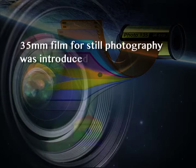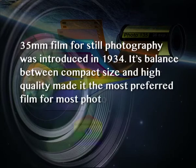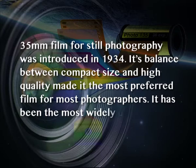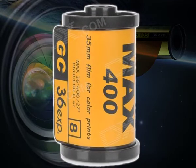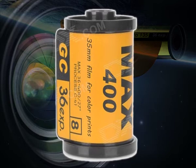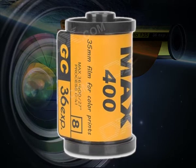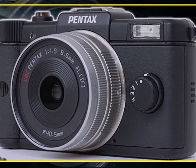35 mm film for still photography was introduced in 1934. Its balance between compact size and high quality made it the most preferred film for most photographers. It has been the most widely used film format for a long time. Due to its popularity and widespread use, a wide range of color and black and white emulsions are marketed in this format. Roll film is coded as 120 film. Its width is 62 millimeters. This was the most popular still photography film till the 35 millimeter film took over. The number of pictures and frame size depends on the picture format of the camera being used.